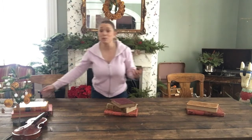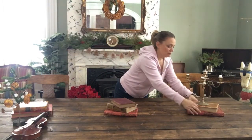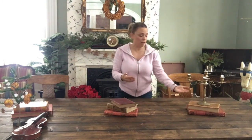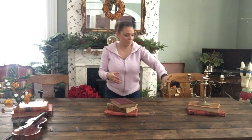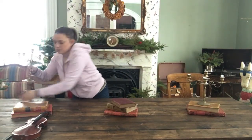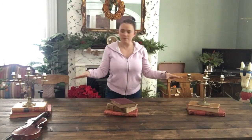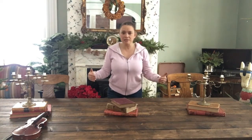Now, I can't have a table without candles, and so I'm using my candelabras. And again, I'm just going to add them on top of my book. So again, I've got some height, and it just anchors both ends. I'll put this one on this here. And the other thing with a dinner table is you obviously don't want to go too high and too full, because when people are sitting at a dinner table, they want to be able to speak and have conversation across the table. So anytime I use anything high, I try to use things that are fairly see-through.